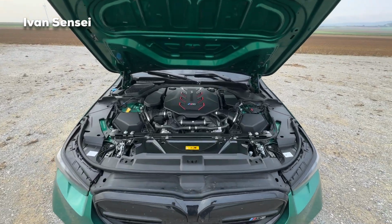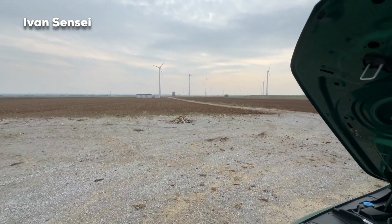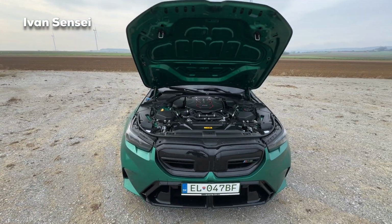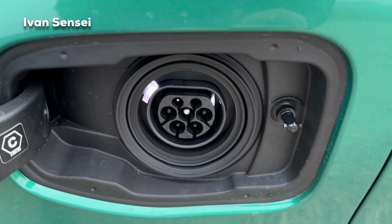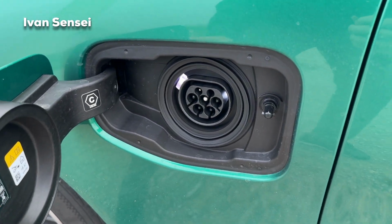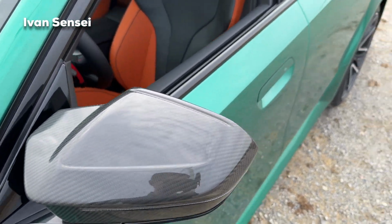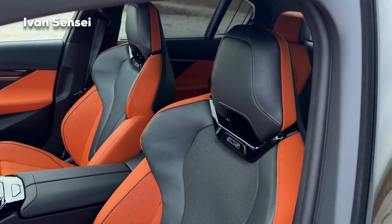Launch control, so we will test accelerations as well. Finally, the roads are not wet, they are maybe damp or dry, so we will see what kind of numbers we can get. The charging port is actually here, so you can charge the plug-in hybrid at home, and it takes about 3 hours. Should be faster later, but right now it's about 7 kilowatts.